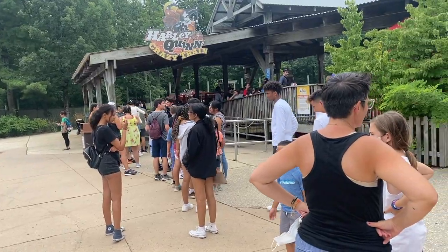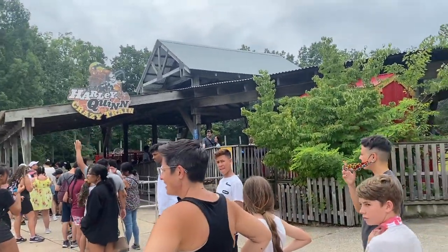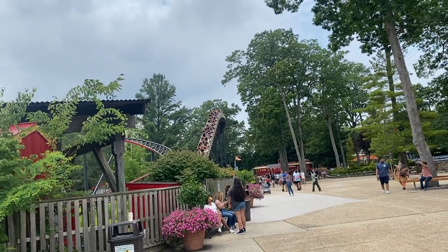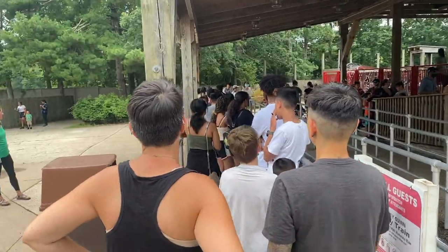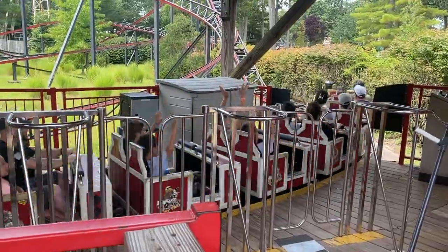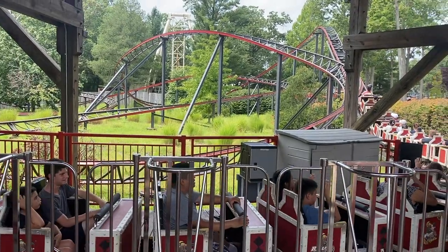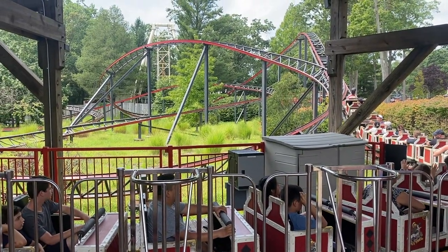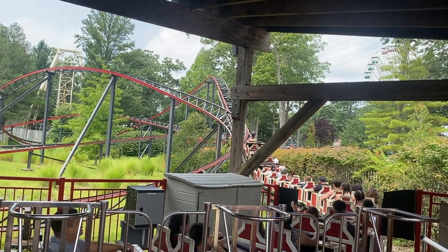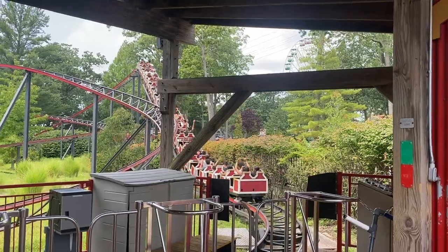It's funny. It may look like it has a long line, but all of these people probably take up like one train. Look at how long that train is. It's really funny. Honestly though, like what am I doing with my life? Shrek. All good. And there you go.